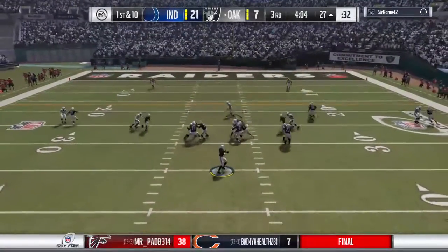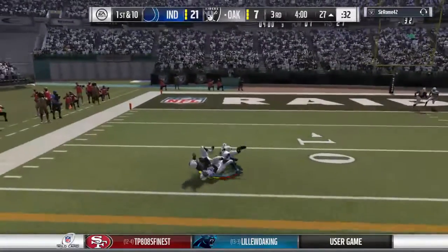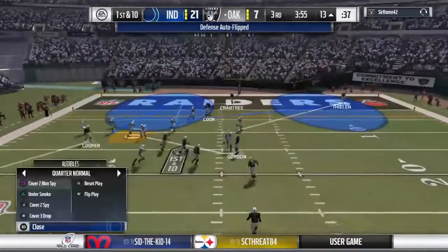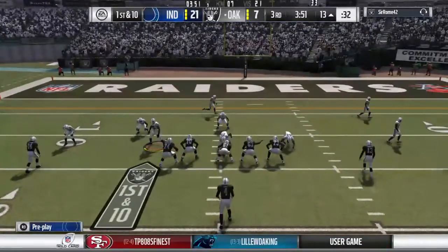And that's where it gets difficult for a defender, Brandon. You go to your spots on the field that you have to cover, and when the offense finds an area that you're not in, that's where they throw the football. 13 yards there on the pickup, and that'll be good for an Oakland first down.